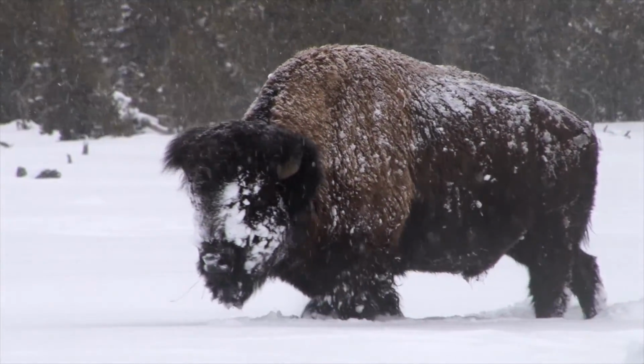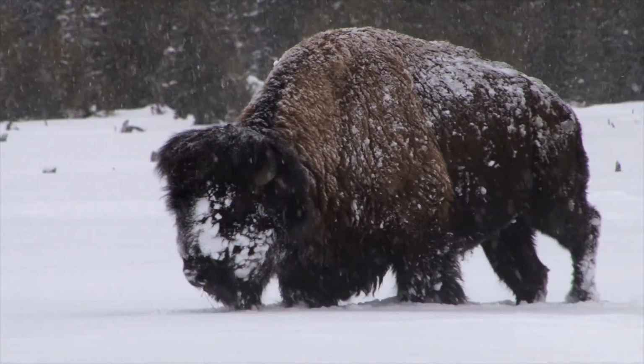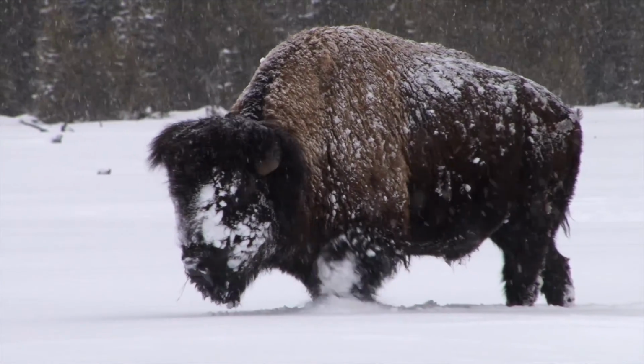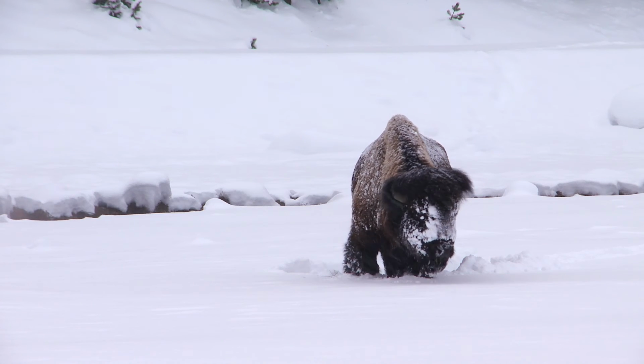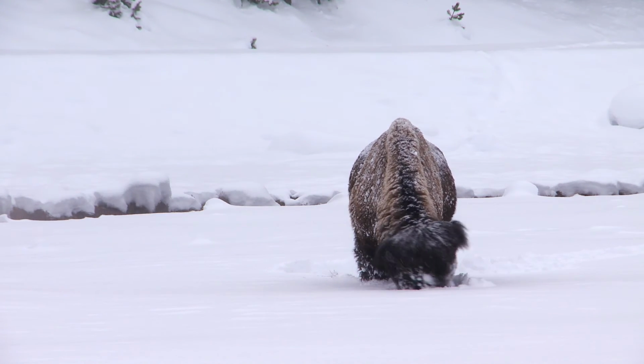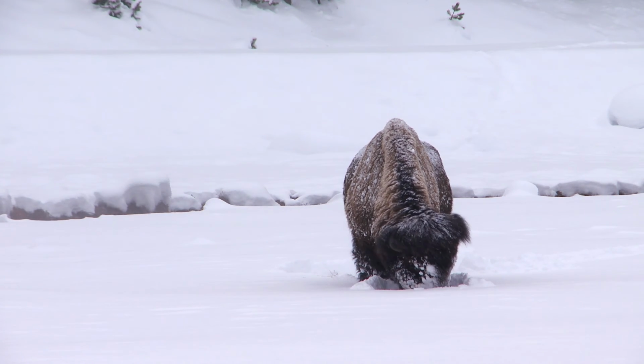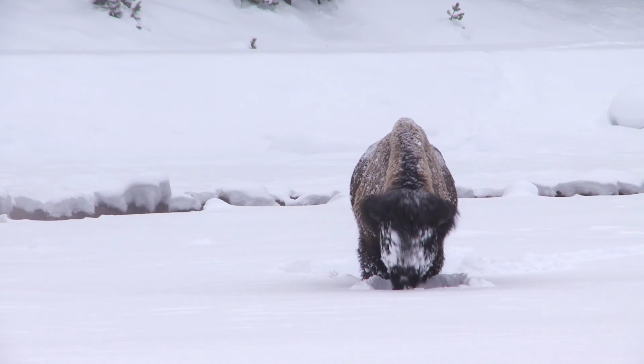They are amazing in their ability to survive and adapt to such a harsh climate here. We get a lot of snow in Yellowstone, but they have a large hump on their back, and there's bone and muscle in that hump. Allows them to dig their huge head down into the snow completely and just snowplow the snow out of the way to get to the grass.